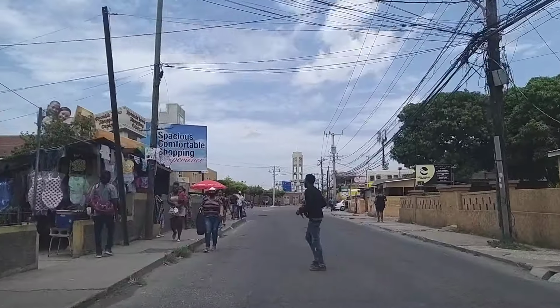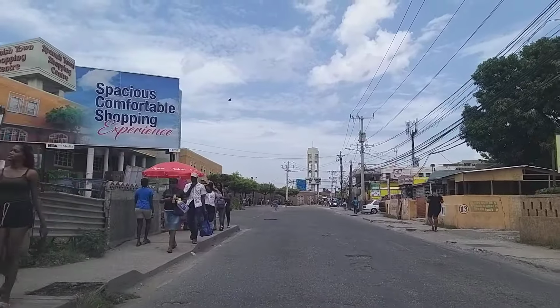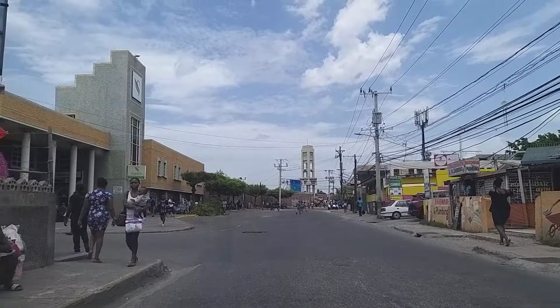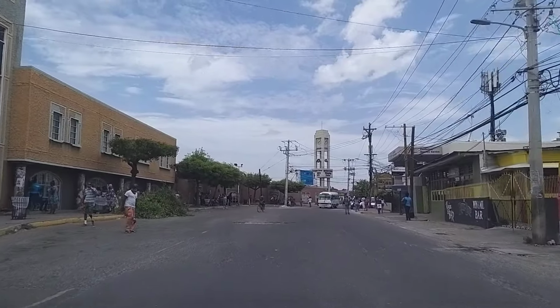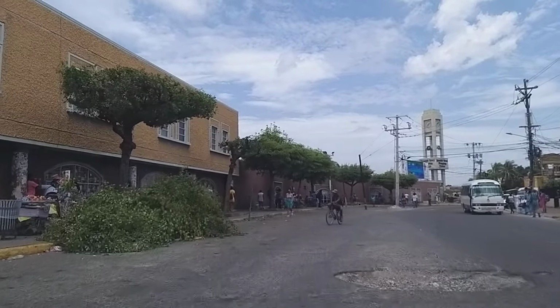coming up to Spanish Town Shopping Center. A lot of people out shopping. So this is a popular Spanish Town Shopping Center. I think one day I may just go inside and do a walk around with you guys.